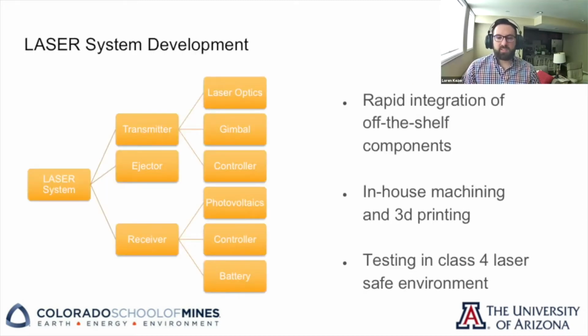Our goal was to develop an integrated power beaming demonstration at the highest level of fidelity that we could achieve. Each design iteration focused on establishing core functionality and then extending it towards a flight representative ground demonstration. We used rapid prototyping and integration of off-the-shelf components to build and test a laser transmitter and receiver, working through several iterations before reaching our final demonstration.